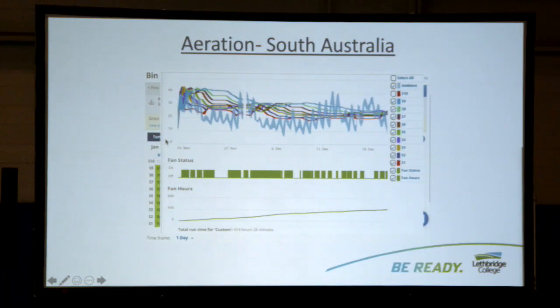And as I mentioned, this is the sensor grain temperature data, as well as the fluctuating blue line, the ambient conditions, which is sometimes almost 40 degrees Celsius. So you cannot say day or night time; just allow the system to pick the best time when the air has cooling or drying potential.